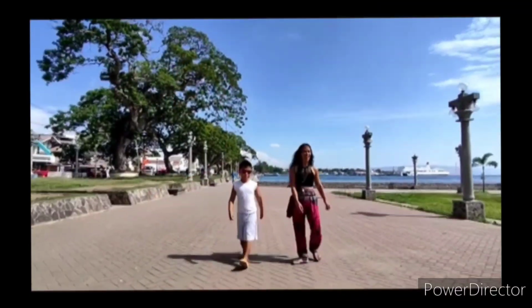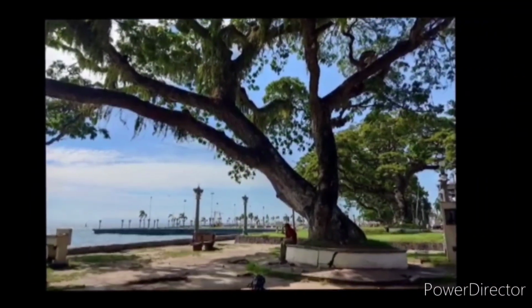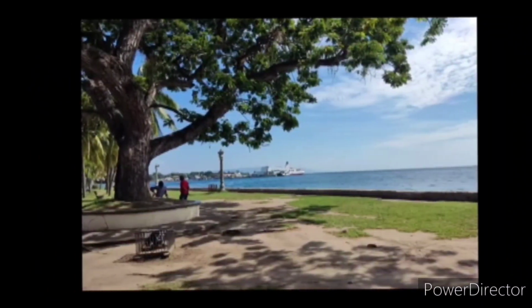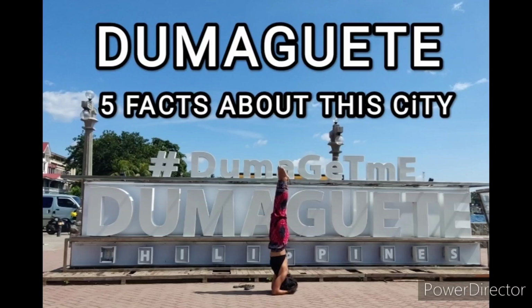According to the Retire Overseas Index, Dumaguete City is one of the cheapest places to live in the world. You will find that there are a lot of expats that have settled here for quality living. You can watch my previous vlog for more information on what makes this place special.